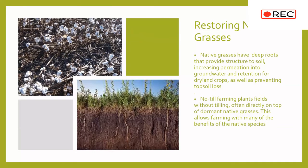Restoring native grasses is another option. Native grasses have deep roots that provide structure to soil, increasing permeation into groundwater and retention for dryland crops, as well as preventing topsoil loss. No-till farming plants fields without tilling, often directly on top of these native grasses. This allows farming with many of the benefits of the native species.